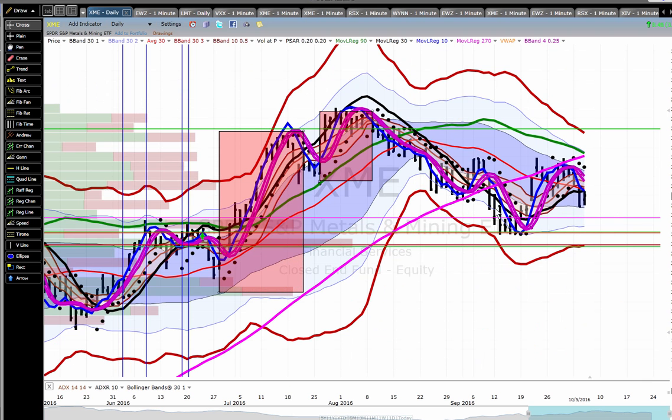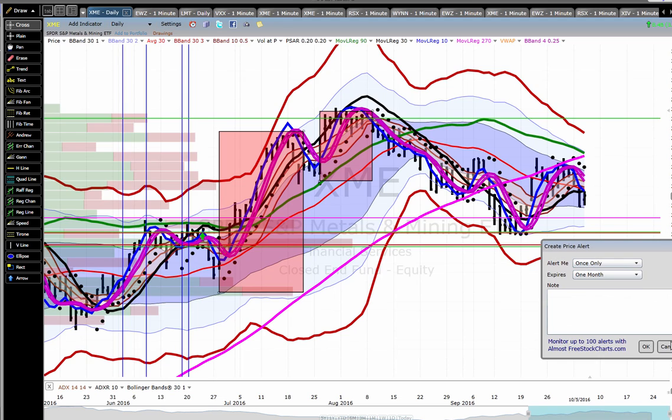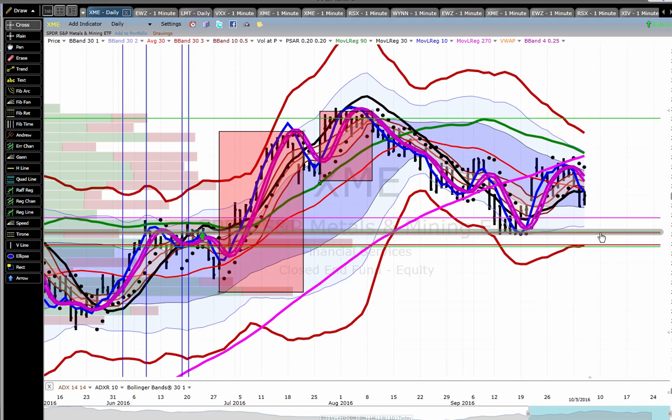If XME can hold here above 25, then what we would have is a low, a higher low, and then the next swing would take us up to almost 29. The top of the dragon up here, right at 29. So that's our short-term price target. Failure here takes it down to 24 even. So this is a nice critical state setup.